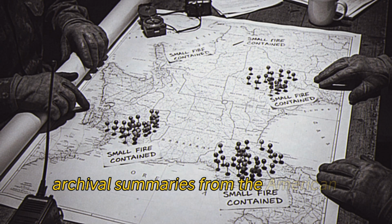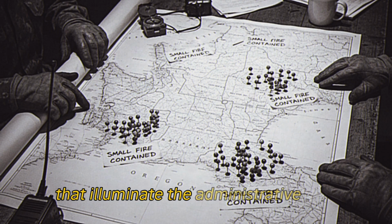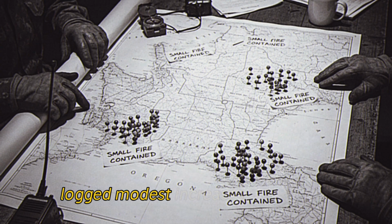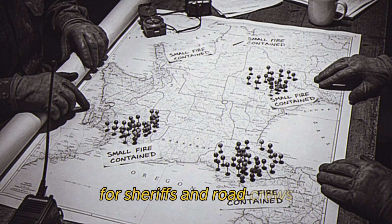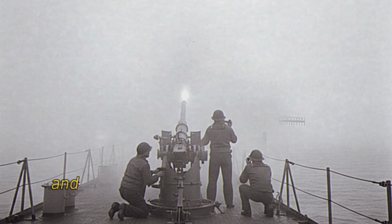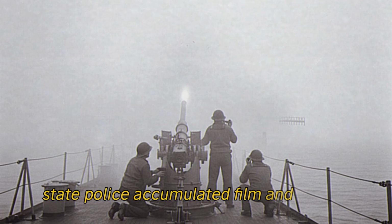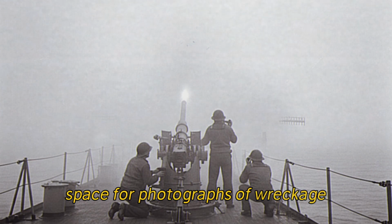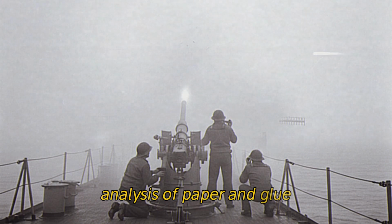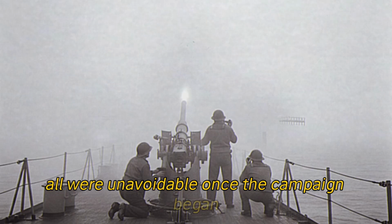Archival summaries from the American side include a small but telling set of statistics that illuminate the administrative cost. Counties that reported balloon incidents logged modest increases in overtime for sheriffs and road crews. Forest districts purchased additional hand tools and small pumps and billed them to wartime contingency funds. State police accumulated film and dossier space for photographs of wreckage. Laboratories spent hours on comparative fiber analysis of paper and glue. None of these costs was large. All were unavoidable once the campaign began.